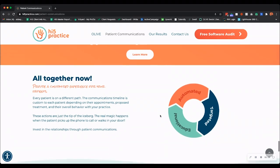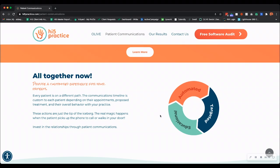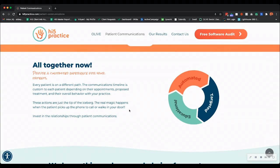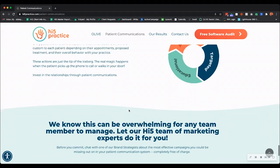Now you put it all together, and again, every patient is on a different path, and the communications timeline is custom to each patient depending on their appointments, proposed treatment, and overall behavior with your practice. If you automate, educate, and target, these actions are just the tip of the iceberg. The real magic happens when the patient picks up the phone to call or walks in your door. So I'm telling you, invest in those relationships through patient communications, and you will see the results.